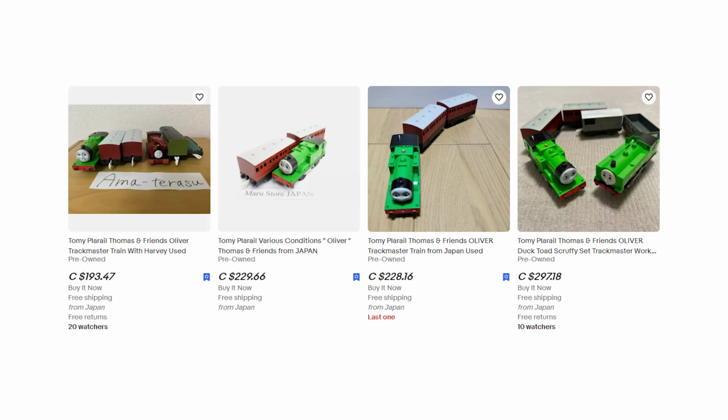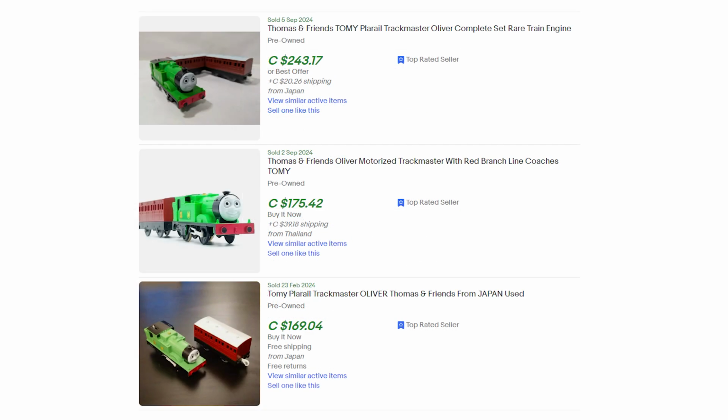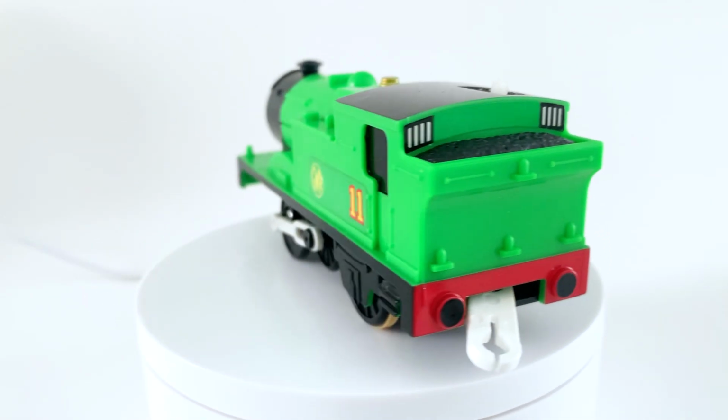Plarail Oliver's value has been inflated in recent years, usually selling for around 100 to 200 Canadian dollars. But I can't understand why someone would consider paying that much for a mediocre representation. Maybe it's just hype around Oliver himself, so I guess it's all just down to opinion. I don't mind it, but it could look better.